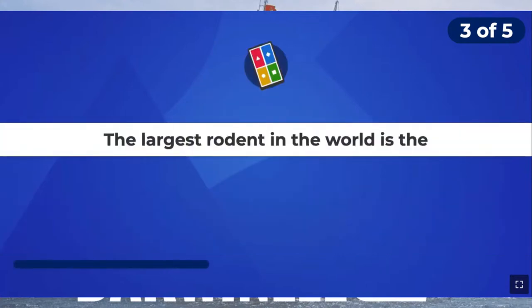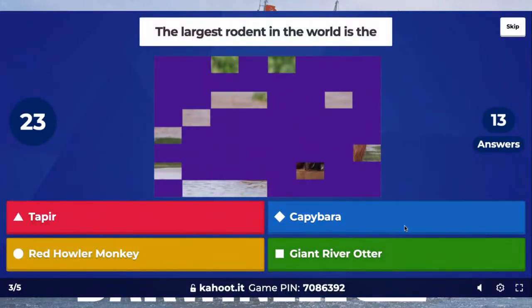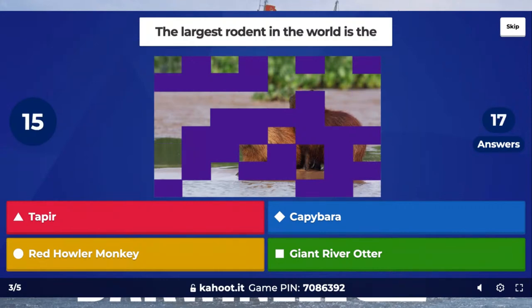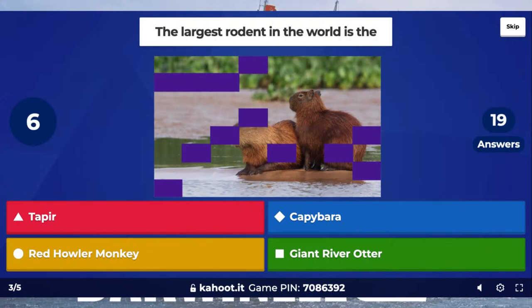The largest rodent in the world, what is it? Is it the tapir? Is it the red howler monkey? Is it the capybara? Or is it the giant river otter? What is the largest rodent in the world? Little picture decoding for you. A big hint, only one of those animals is a rodent. They are all mammals. I did see all of them, but only one of them is a rodent and only one of them is the largest rodent in the world.